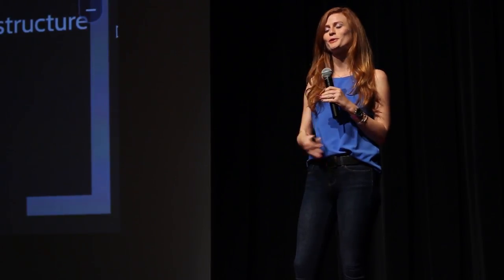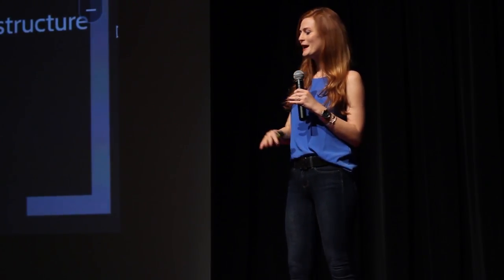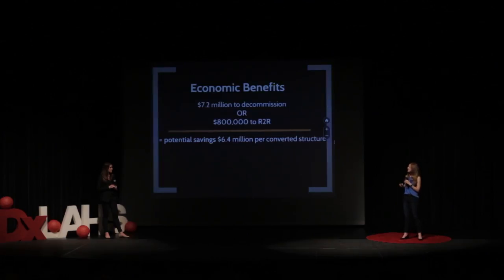In addition to these ecological benefits that Emily just mentioned, there are some pretty substantial economic benefits that come along with the rigged reef program. Traditionally, when an oil company removes this structure, they have to remove it from the seafloor, and that can be very expensive, up to $7 million, if not greater than that. But through the rigged reef program, because they're modifying that structure to remain in place, they have a significant cost savings, potentially around $6 million per structure. So you can imagine that the oil companies are pretty incentivized to participate in this program.